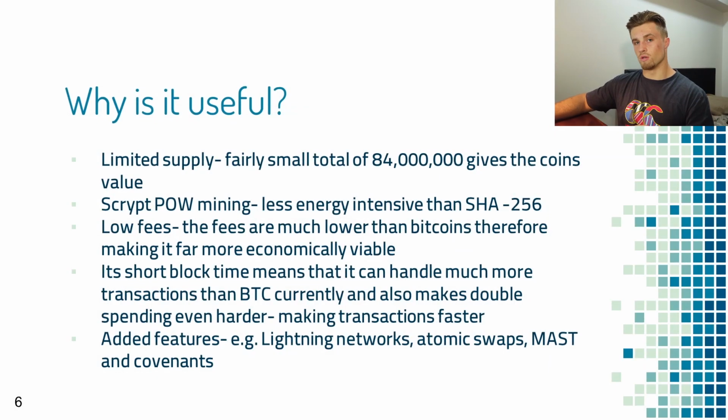So, why is Litecoin useful? Well, like we talked about before, it has a fairly limited supply of 84 million coins, and this gives it quite good value. Bitcoin is a quarter of this at 21 million, but 84 million is quite a small amount considering its potential application in the future. And Litecoin uses a proof of work algorithm. It's a proof of work coin just like Bitcoin, except it uses an algorithm called Scrypt, and this is less energy intensive than SHA-256, which is the algorithm used by Bitcoin.